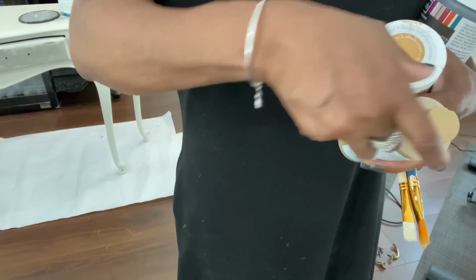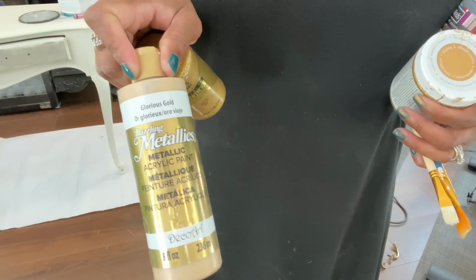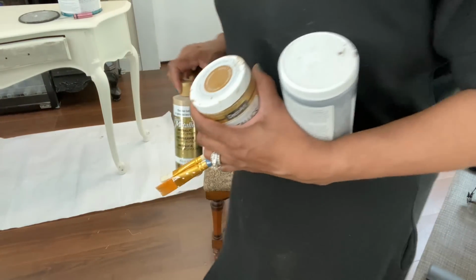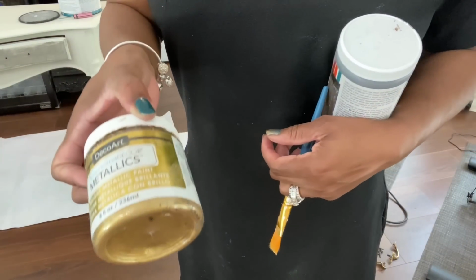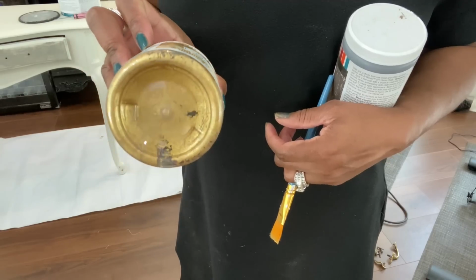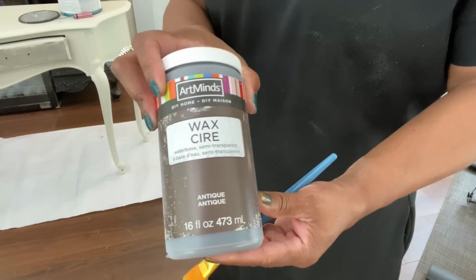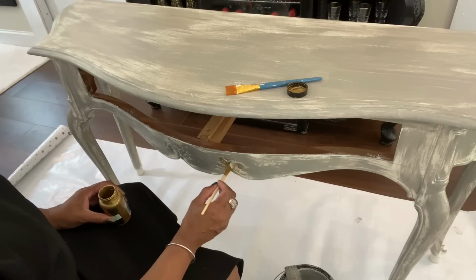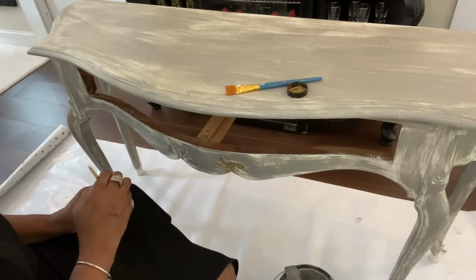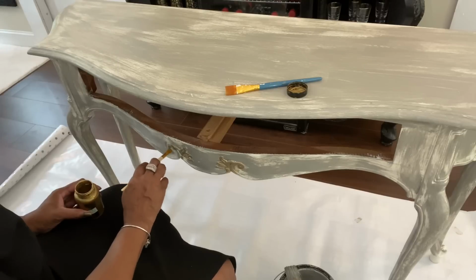I'm sharing with you here some of the paints that I had on hand. I have different shades of gold, all metallic. I picked those up between Hobby Lobby and Michael's, and I've had them for a while, just using them for different little projects around here. I also have this wax that I thought might come in handy and be a nice little effect, since we are dealing with a period piece, more vintage antique. I thought the wax would be maybe a nice little addition.